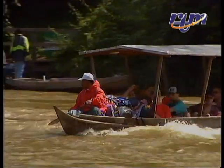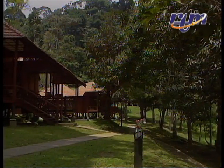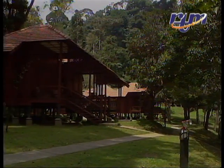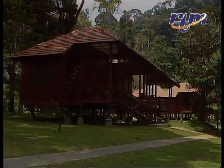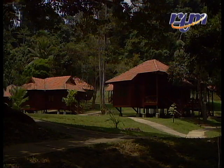About 20 minutes by boat on Sungai Tembeling brings us to a unique lodge at Kuala Terengganu. It is built along traditional lines, but equipped with basic amenities. The boat trip, however, will have to force through rushing rapids at slow speed, with water frequently splashing the visitors' faces.